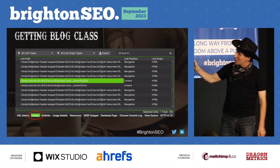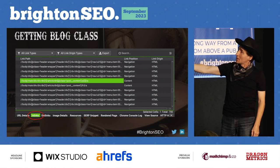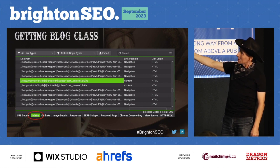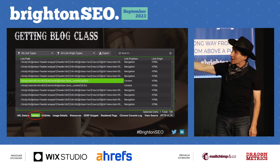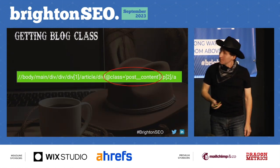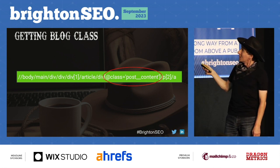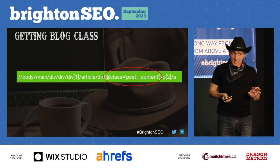And you go exactly in links to the down part of Screaming Frog. Look for the link path column and search for the content link position. This is the X path. This is where you're going to get your class, in this case, post content. Here, a bit bigger. Again, this is the whole X path. We only need the post content, what's in quotes here, in case you have the class.